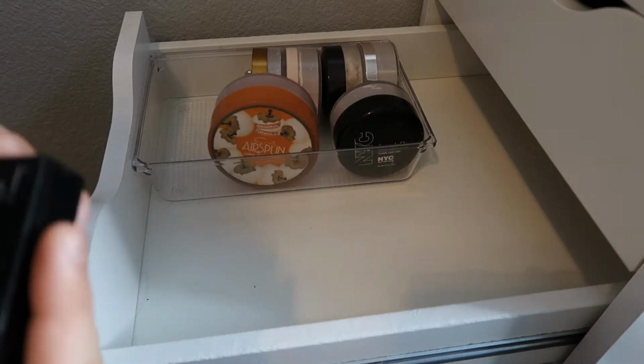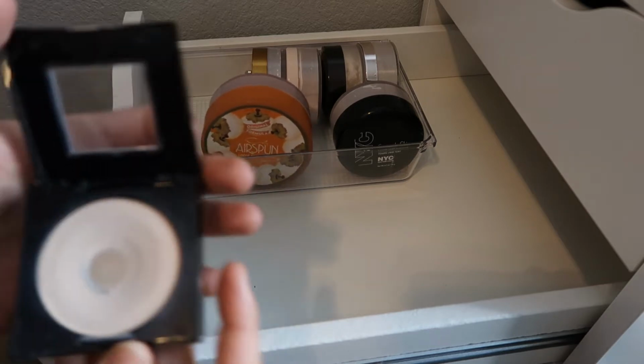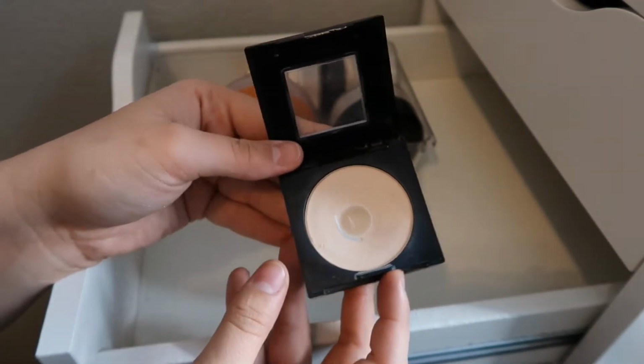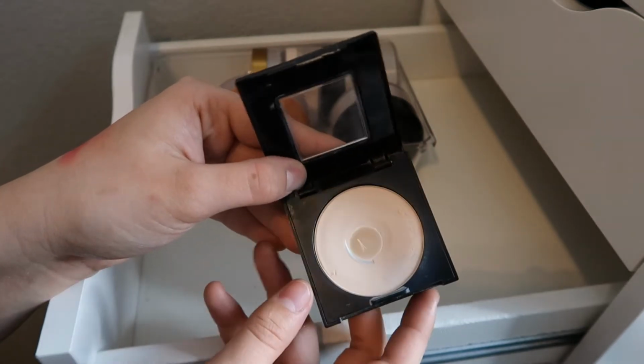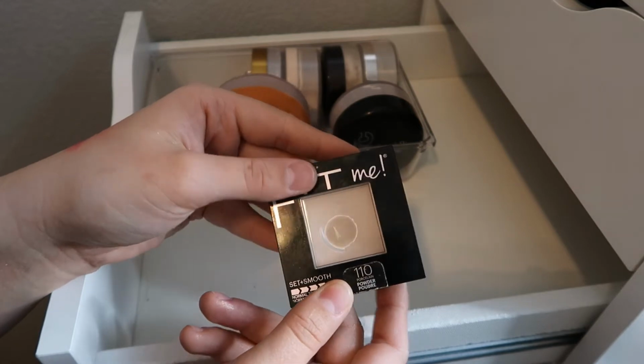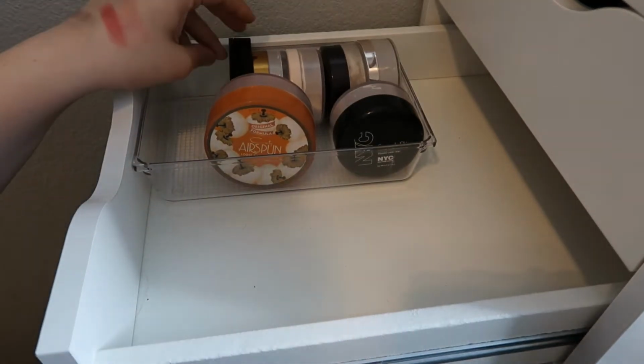This is the Maybelline Fit Me Set and Smooth in the shade 110 Porcelain. I don't know what happened to this powder. It's my favorite powder ever, and I think it discontinued because now they only have the matte and poreless, which upsets me greatly because I love this powder, so I'm gonna keep it.